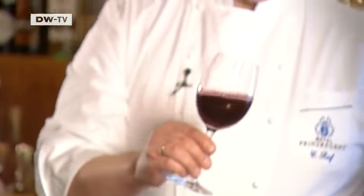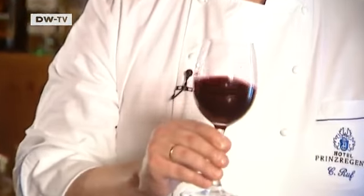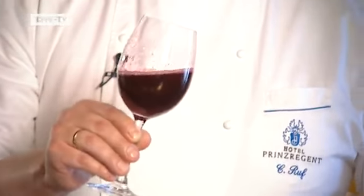I've mixed an apple, damson, plum juice here with a little bit of blackcurrant and elderberry juice. What we've created here is a so-called juice Cuvee. This is our alcohol-free alternative for wines. It promises just as much pleasure as wine. It's the recreation of the Montepulciano wine.